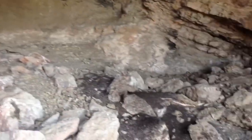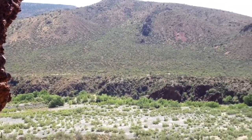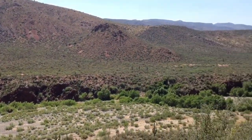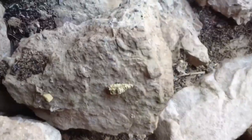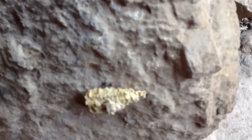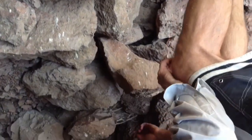Hey, where's the Indian pottery? A lot of the ceiling is falling down. That looks like bat guano right there. I don't see any bats. What a view of the river. I wonder if the Indians stayed up here. Okay, what we did find is a little piece of corn. A little corn cob right up here. Now, Kel's telling me that the Indians are the ones who brought it up here.